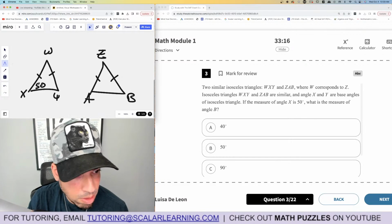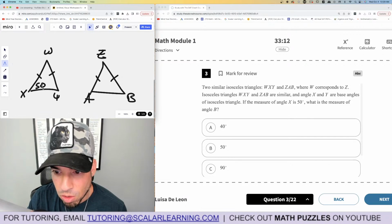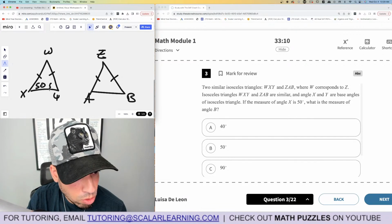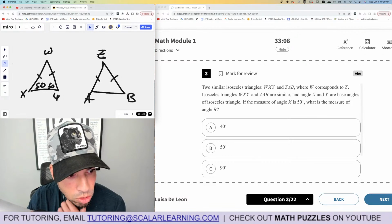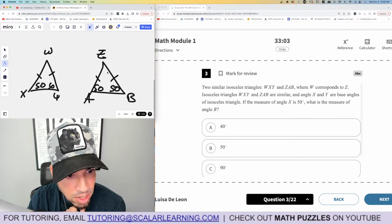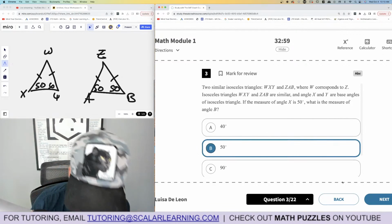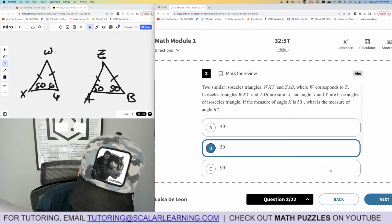It's also going to be 50 because if these are isosceles and that's a base angle, it says X, so those are the two that are equal. That's what it means in an isosceles triangle. So those are 50, 50, and then up top would be 80. Not that that matters, because all we want is angle B. Angle B is 50. That's how you do it. Oh, they don't even have an 80 option.